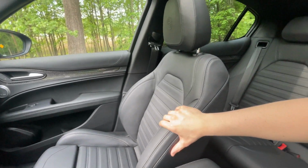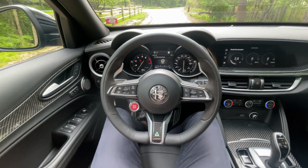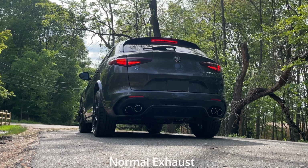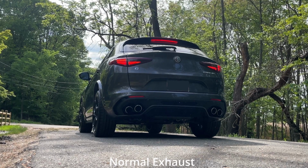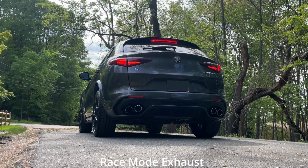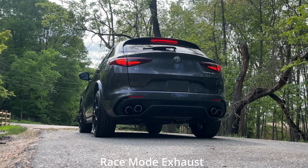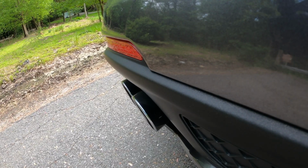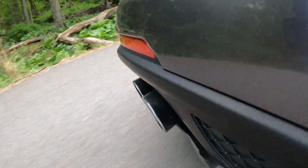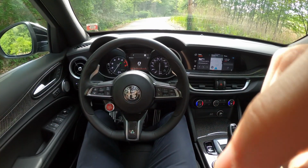Quality is good. Like I said, it wasn't too good in the past, and things have improved over time. But let's take this thing on a drive, because I think that is what everyone's really wanting to see with the Stelvio Quadrifoglio. Okay guys, let's take it for a drive.